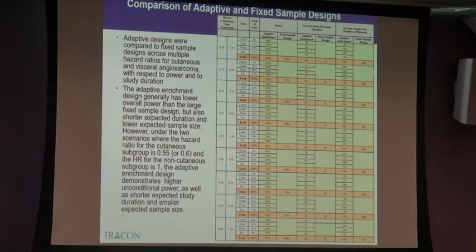Yeah, question. I was hoping to see a little more detail of how you chose the promising zone and enrichment zone. Yeah, we did a lot of simulations. We did a lot of conditional probabilities. We did higher than 30. So the promising zone is between 30 and 95%. We closed that bracket a little bit more.